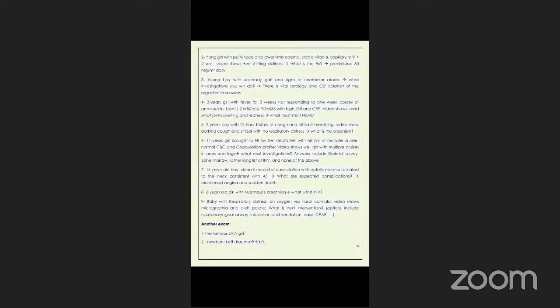Considering the differential for multiple bruises, leukemia, you have to keep that in mind. But how come the CBC is normal? If CBC is normal, we can't justify doing bone marrow. Yes, that's true. But the age is not a typical age for physical abuse; it can be at any age. It is not that at 11 years he cannot have physical abuse. He can have.